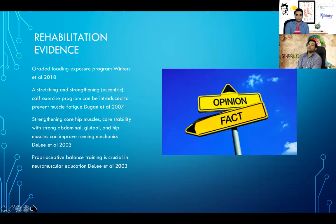So, rehabilitation. Now, what do we know about the evidence? The evidence says graded exposure program, Winters et al. 2018. Then somebody else said stretching and strengthening, eccentric calf exercises. That was done by Dugan in 2007. I like this one. This was a paper by Deely in 2003, where he said strengthening core hip muscles, core stability, working on abdominal muscles, which is what you did with your patient, and proper receptor training can help with neuromuscular education to help treat medial tibial stress syndrome.